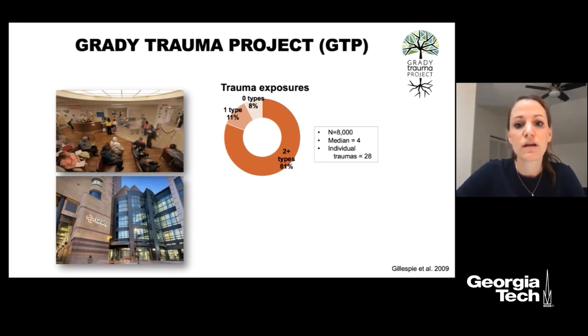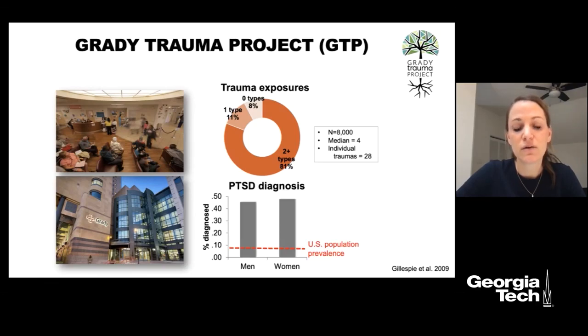And so the rates of PTSD are also very high in this population. The typical US population has, again, 6 to 8% of PTSD. In this population, we see around 46% of PTSD, and this even exceeds levels in a veteran population at around 31%. So in and of itself, I think this has been a major contribution from this project, just to indicate that PTSD related to trauma is really a big problem in this population.